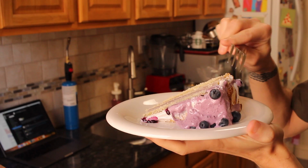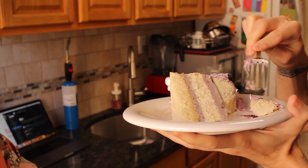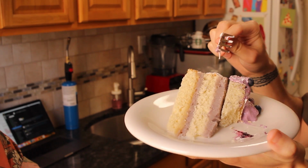Aaron, eat cake. Is this marshmallow on the side or something? It's a marshmallow frosting. I can't use butter, so I can only use sugar and egg whites, which means marshmallow.